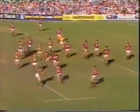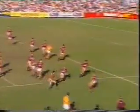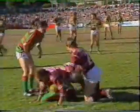Coleman switching the play back inside to Andrews. Then back to Cruikshank. But a pass away to Boyle. Touched in flight out to Harrington. Harrington's tackled by 2. 6 to go. Out to Boyle on the blind side. Nowhere for him to go. Tackled on the Manly quarter.